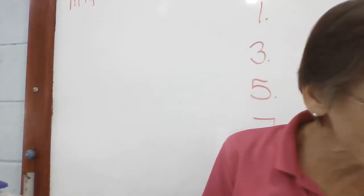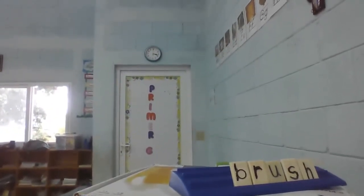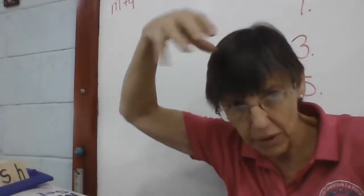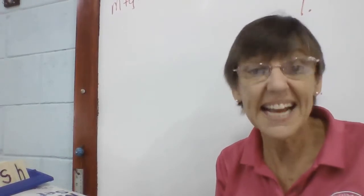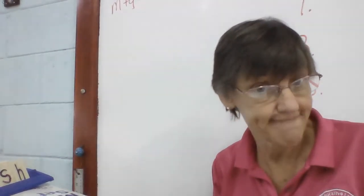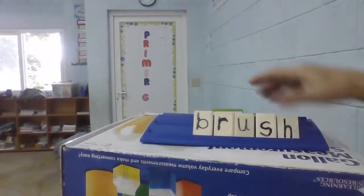Okay, next word is crest. Now, crest is the top on a rooster. That part up here on the rooster, we call that a crest. Some birds have that too. It's a kind of toothpaste too. Also, this, we call this a crest. This is our school crest. Did you know that? Yes, crest. So, our next word is crest.